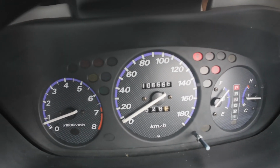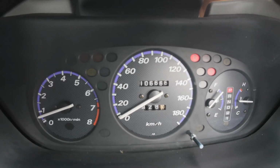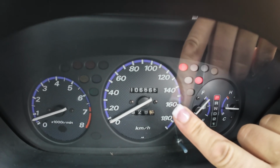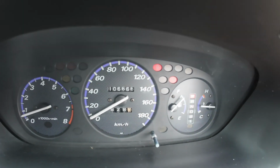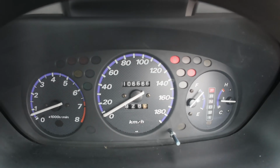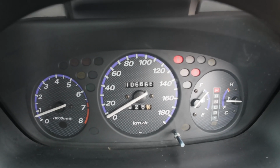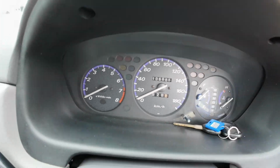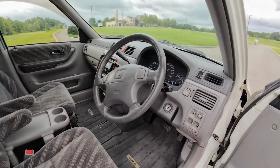I did want to point out that this vehicle does come in kilometers right here, not miles. So that number that you're seeing there, 106,666, that is the kilometers. The miles on it again is 66,270. We are going to go ahead and take a look at the frame of this vehicle.